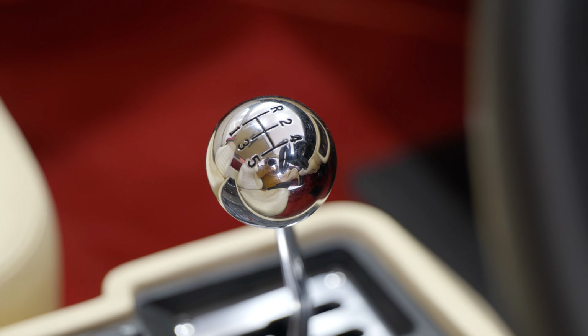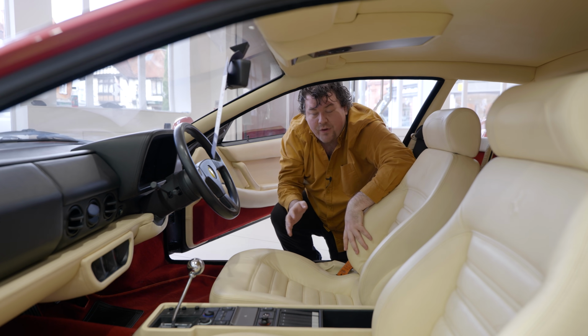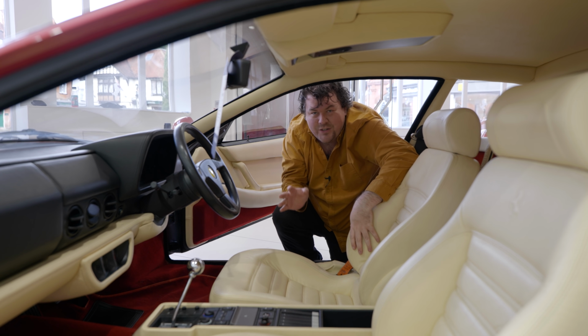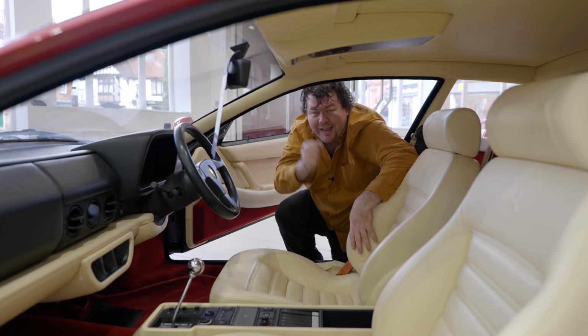Now, it's not that easy to engage that by accident, because to get into reverse on this and others like my 550, you have to push the gear lever down, move it over and up. So you don't need to worry too much about going into the wrong gear or into reverse by accident. But do remember, first is over and down.